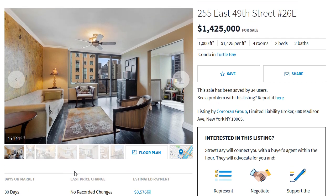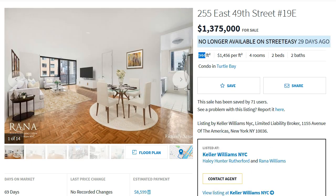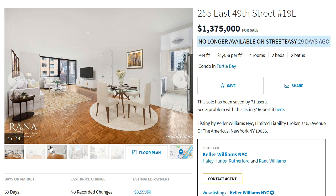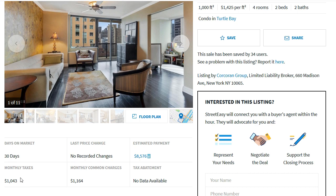And this is a legitimate question because this specific viewer, or rather forum poster, had taken a look at 26E, and they had a question because this shows 1043, but if they look at 19E, which was previously listed about a month ago, it's the same layout, but the taxes are higher. It's 1289. So what is the correct answer? Is the listing agent here simply understating the taxes somehow?